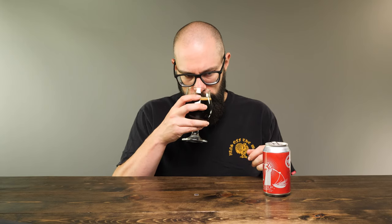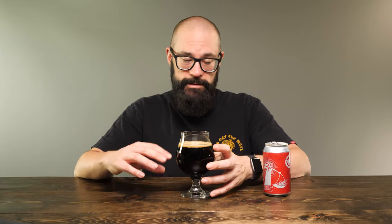So let's put a better nose on the glass here. It has a really dark, rich chocolate aroma. It has that roasted malty aroma. I am picking up on the dark fruit, kind of the raisin. It's not really much different than what I was getting out of the can, but sometimes with a bigger surface area, you can get different aromas. Sometimes I get totally different aromas than I get out of the can. Sometimes I don't get anything out of the can. So, go ahead and try this one out. Cheers.